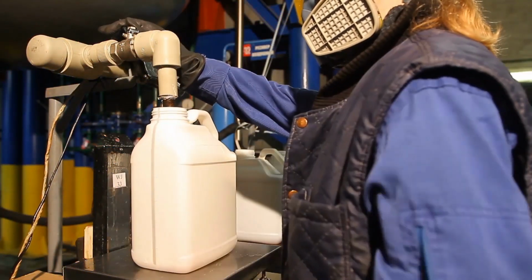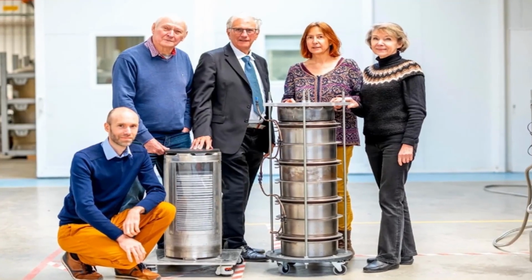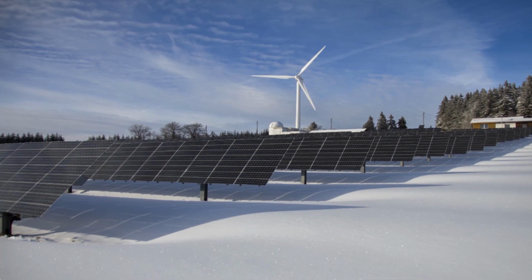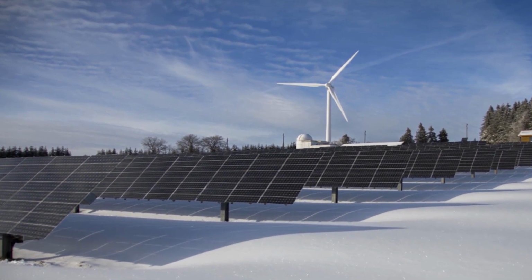Blue hydrogen, thanks to the incorporation of CCS technology, is a step in the right direction. It significantly reduces carbon emissions compared to gray hydrogen. By capturing and storing CO2 underground, blue hydrogen is a more environmentally friendly choice, though it's not entirely carbon neutral.